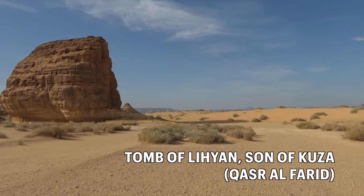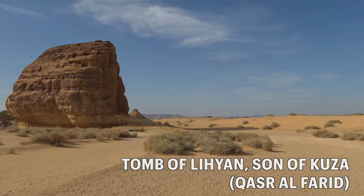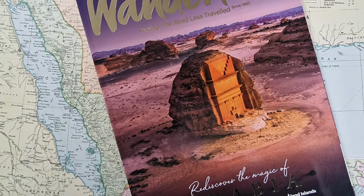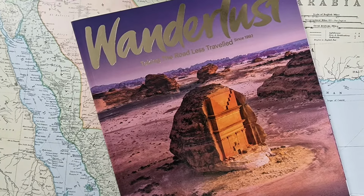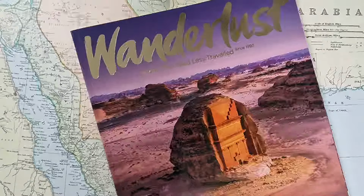This is the symbol of Hegra. This is the tomb that appears in all of the tourist literature and has gone around the world since Hegra opened its doors to tourists. And of course, one of the great ironies of this tomb is that it isn't even finished.